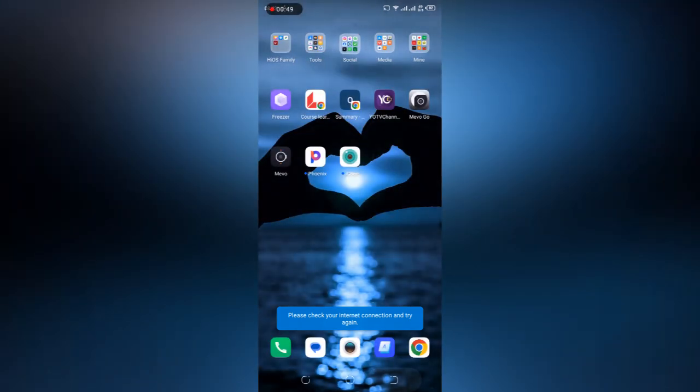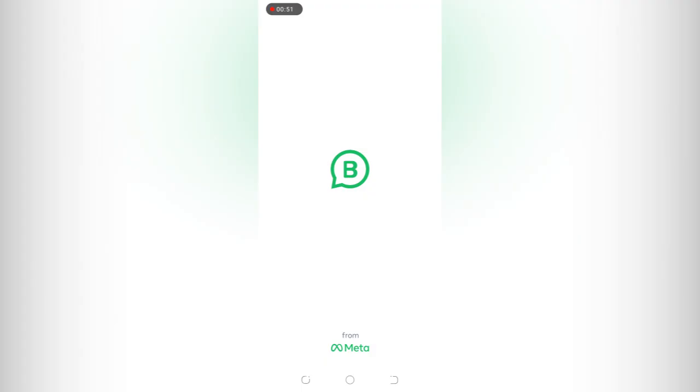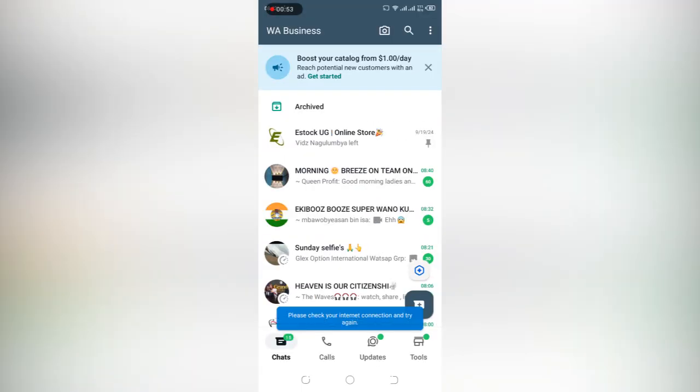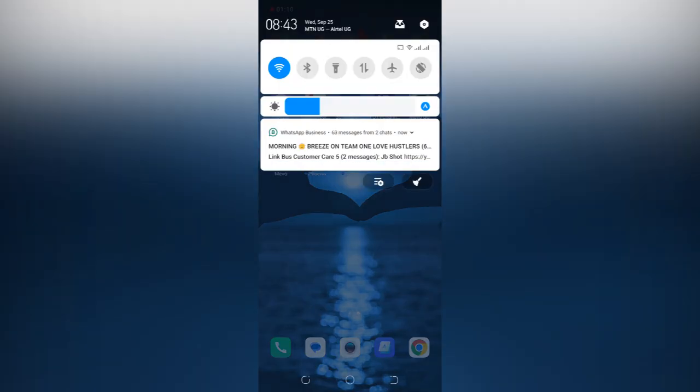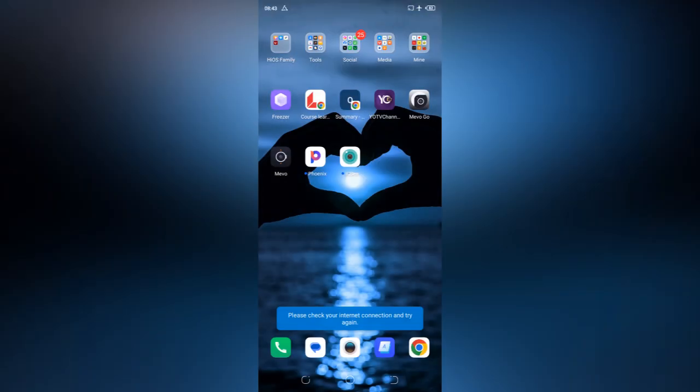Let's try opening WhatsApp. WhatsApp Business. It opens but the notification or the message is always on top and keeps on coming. Every app you open it pops on top of it. Even though you try airplane mode, it's still the same story. Even if you restart the phone it will come again.